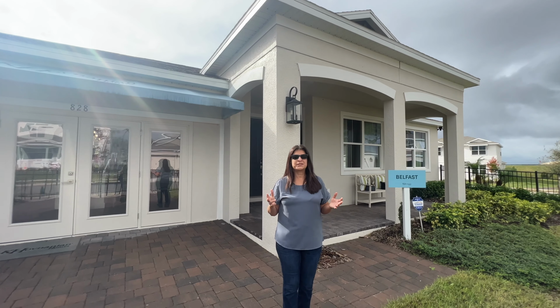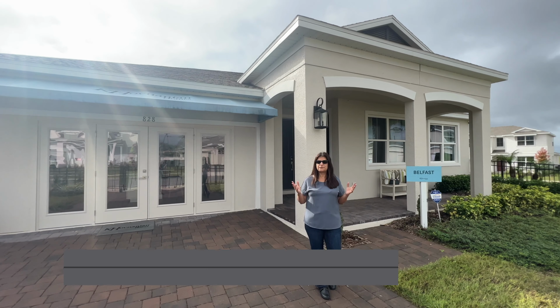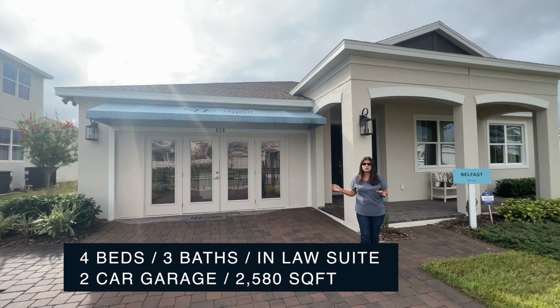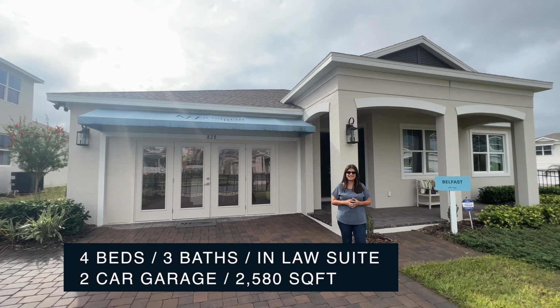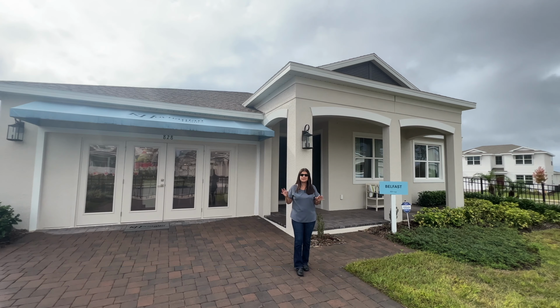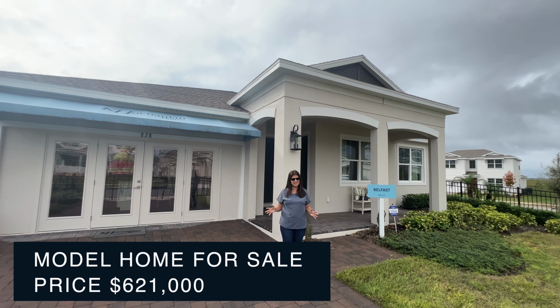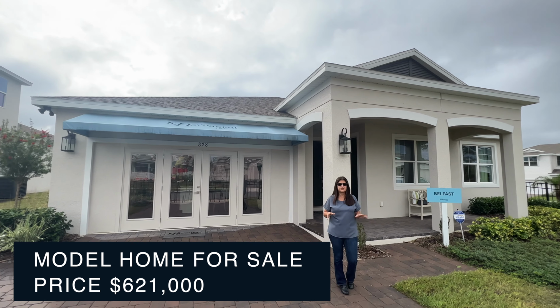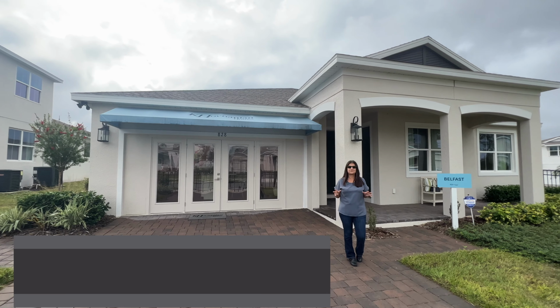Okay, the model home I'm going to show you is called a Belfast. It is a 4 bedrooms, 3 bathrooms, 2 car garage. The square footage of this model home is 2,580. And the price for sale on this particular home, the way you see it, is $621,000. Of course, the furniture is not going to be included in the price of the home.